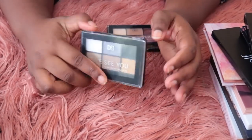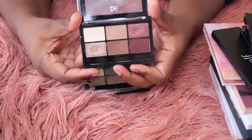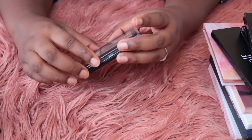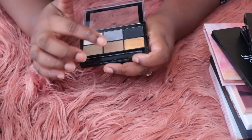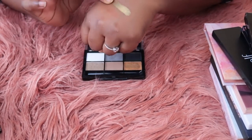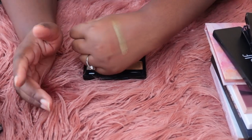And then my next favorite would actually have to be the Coco Loco, which has got all the browns, a little bit of some pink in there. Love the looks I create with that. And then last but not least is the Smoke and Glitter, which is just your standard kind of neutral glittery. But this gold is insane. These shadows are so pigmented. It's amazing how pigmented they are.